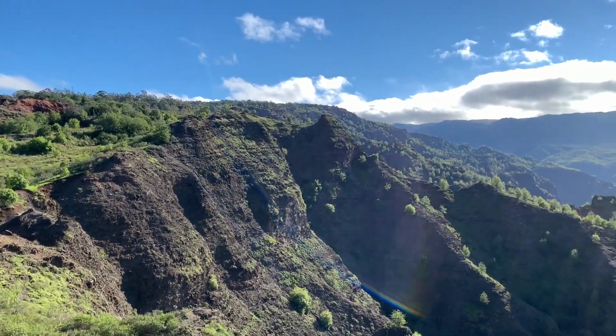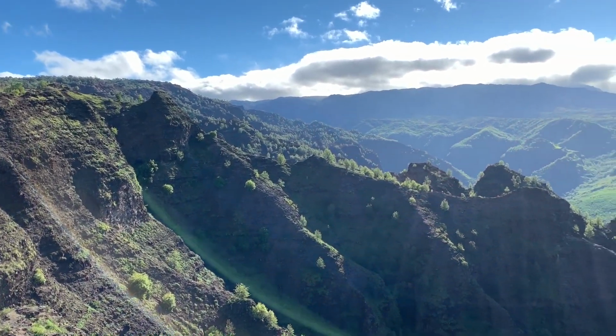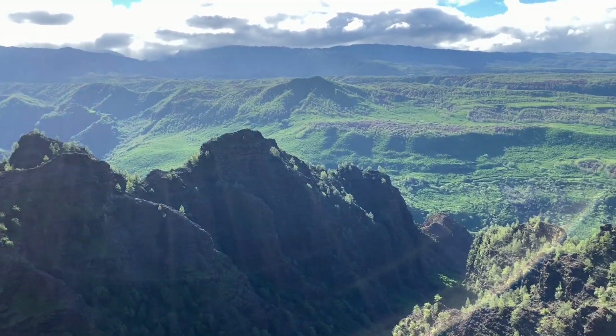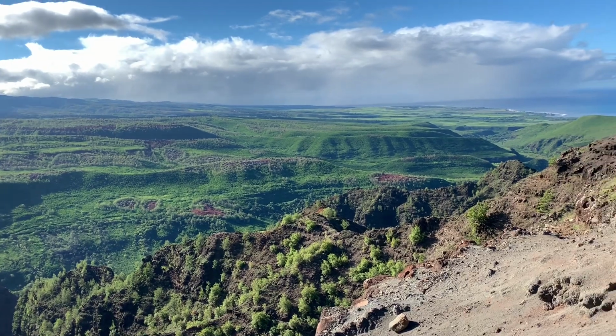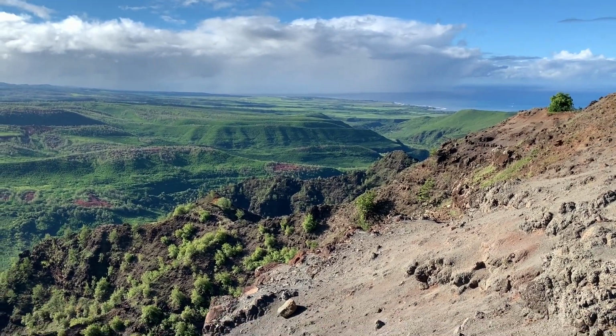Here's another stop on our way up through Waimea Canyon. And this particular stop has a really awesome view. The video doesn't do it justice. As we come around here, you can see the ocean and the waves in the far, far background. I'm going to come down and show you guys.